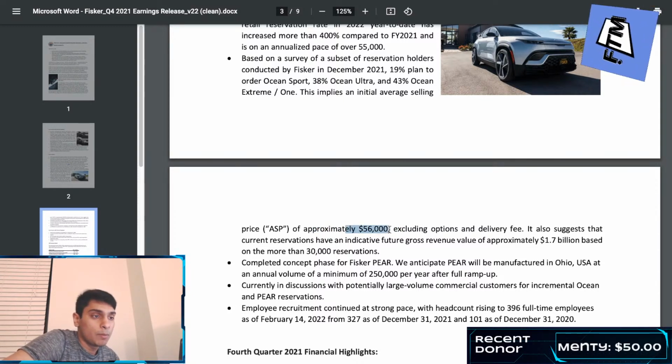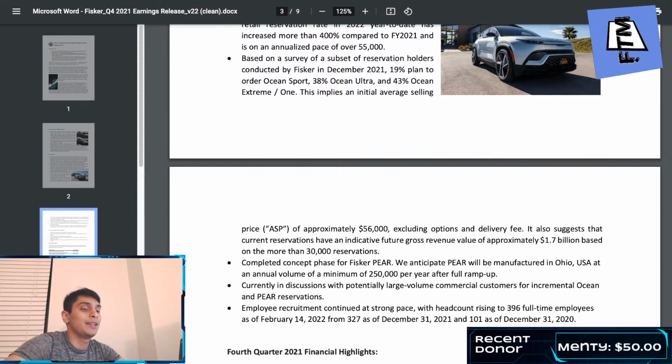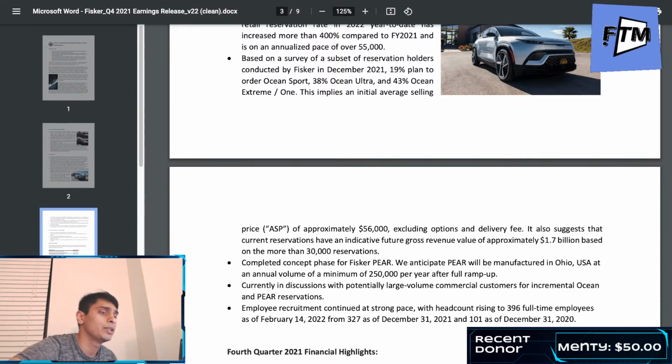If that were to be the approximate sale for each car, of course, it's not going to be literally. And you have 30K reservations, pretty quick math there. I'm sure they just multiply these two together. I think I could figure that out. Let me see, that's how they're doing it there. See, I'm not good at this stuff. Yeah, that's how they did it. All right, so that gives you about $1.7 billion.